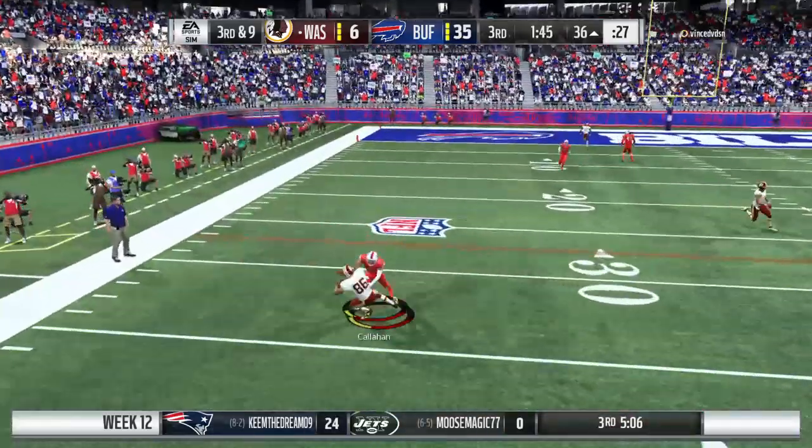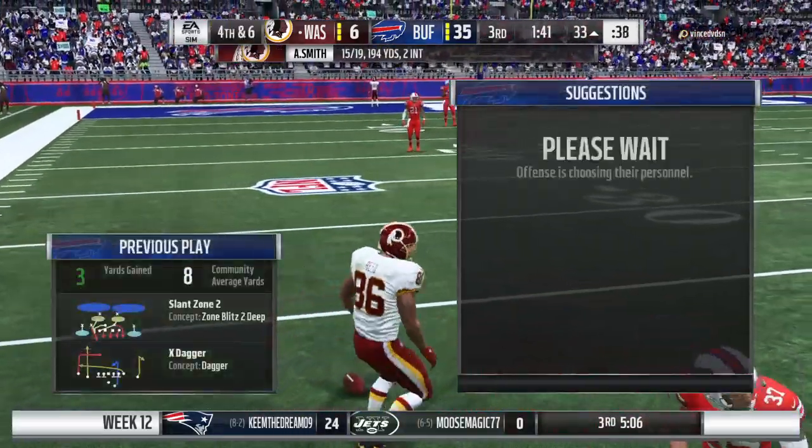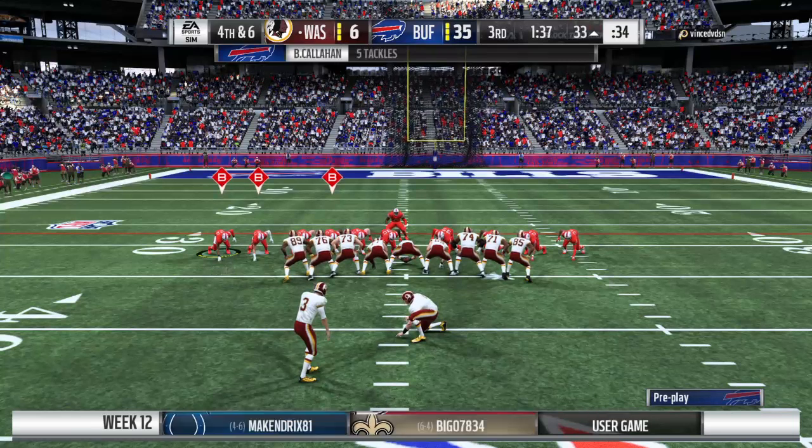Smith. Throw left side is complete to Reed. And he's going to get it down to the 33-yard line here. They stop him for only 3 that time, and that'll bring up 4th down.